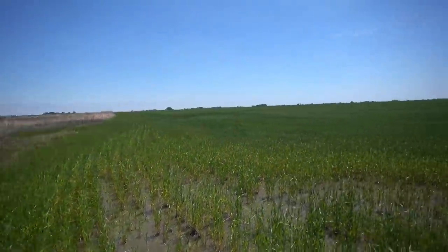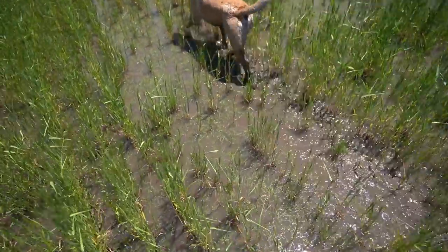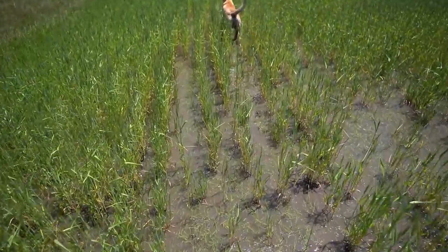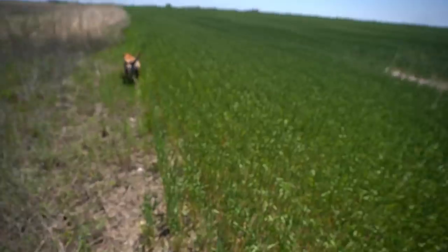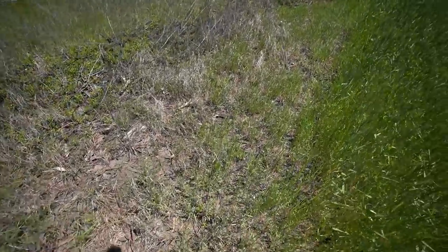So this is the wheat field. The whole thing's flooded. Every corner, every low spot is flooded. And I'm talking really flooded. We're gonna have to find the pit blind here because everything's so overgrown that it's pretty hard to find. I'm glad we didn't, oh, we might be all right. I thought it was gonna be flooded under, but it starts to dry up real quick up here.